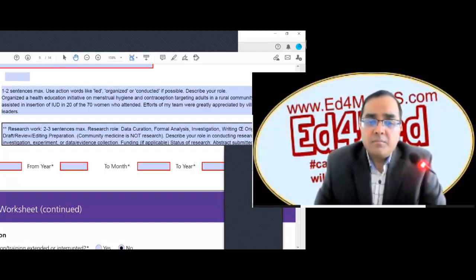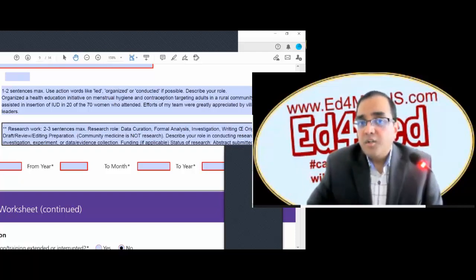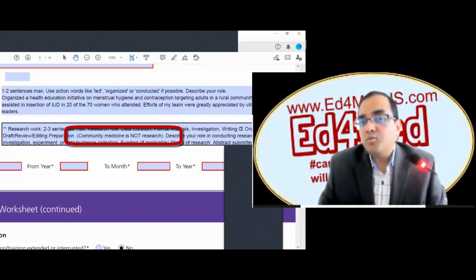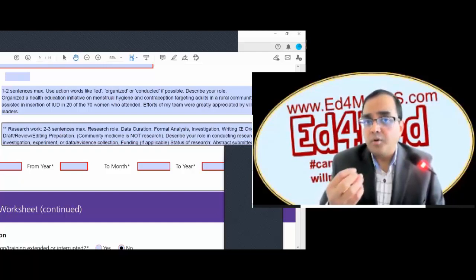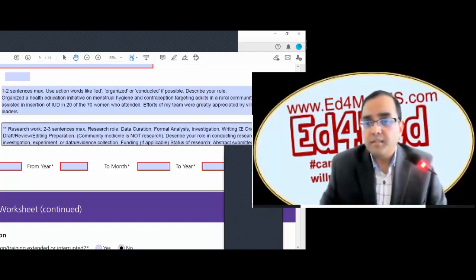Now, sometimes what happens is, as part of your rotation, especially for international medical graduates when they're doing community medicine, those kind of rotations, you may be asked to do something that ends up looking like a research study, but that's actually not research. That is a part of your rotation and that was assigned to you. So that's not really research experience. Don't include that under research experience. Research experience is something you're doing in a more active way, where you're taking charge of doing the research and getting it completed.